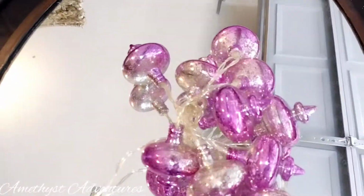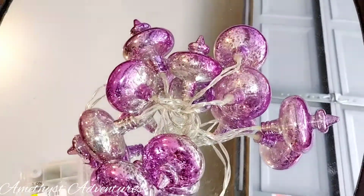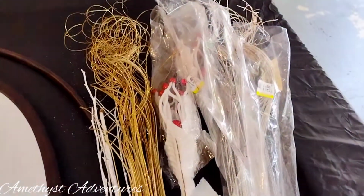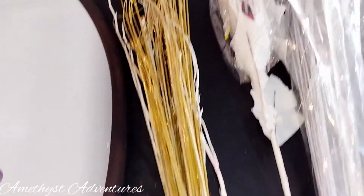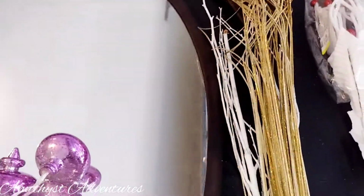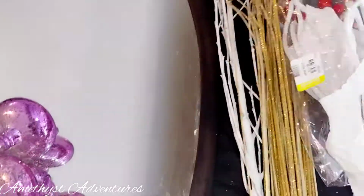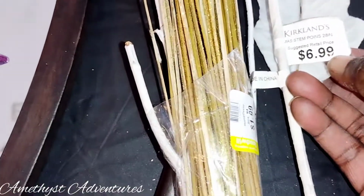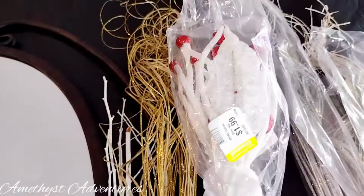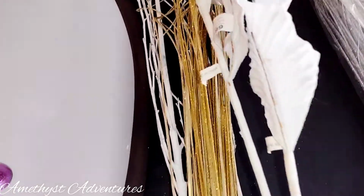I picked up this pack of Christmas lights for $1.99. They have the timer on it. And you know purple is my signature color, so I could not leave those behind. Also at Goodwill, I got a bunch of Christmas picks, all for $1.99. These may or may not be brand new, I can't tell, but these, you can see that, $1.99, brand new, still in the original packaging with the store price tag on them from Kirkland's, $6.99 each. Wish they had more. They only had 2, so I got the 2 that they had. Just beautiful. And I think that is going to be lovely for Christmas.